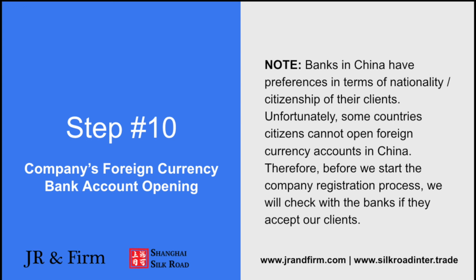We came across many banks in the US. We came across many banks in Hong Kong. Again, both traditional banks and online banks, all of them, they have preference in terms of citizenship and nationality. So this is how banking works, basically. You just have to accept it.